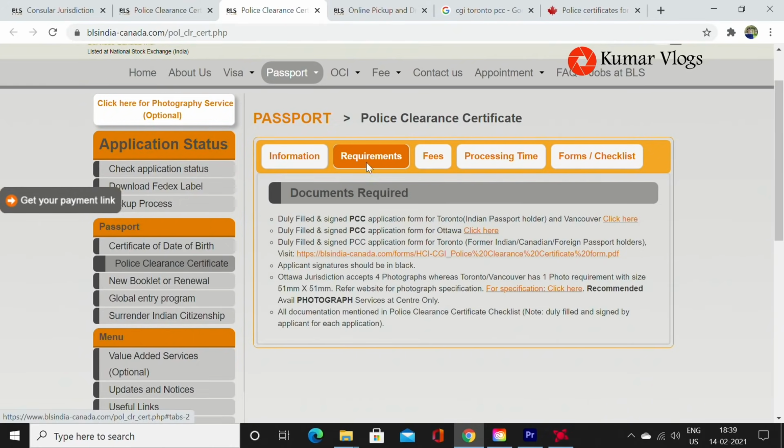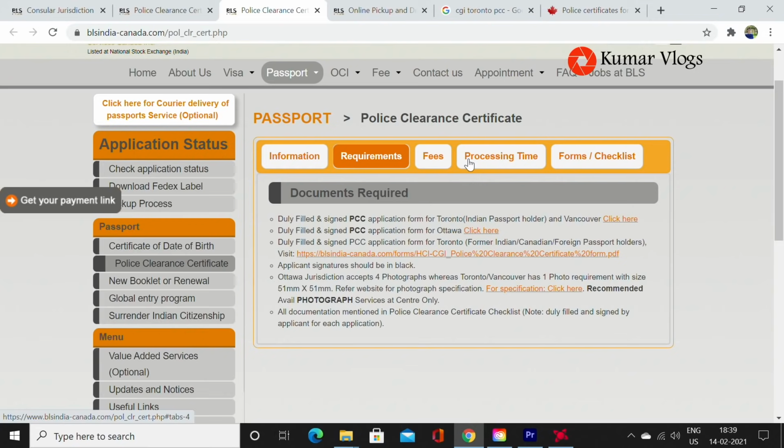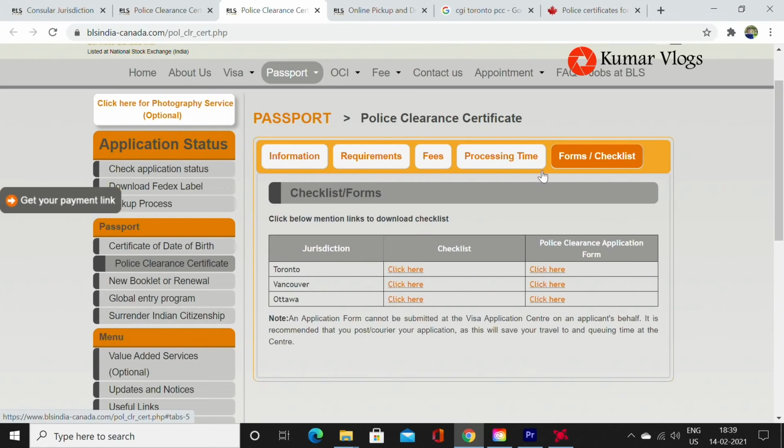Let's have a look at the requirements. When we are filling this application form and printing it, there is a difference between each CGI. For example, Ottawa CGI needs 4 pictures. However, Toronto and Vancouver CGI only need 1 passport size photo. So once the form is printed, paste your photo and sign wherever it is required. Once the form is totally completed, let's follow the next steps.